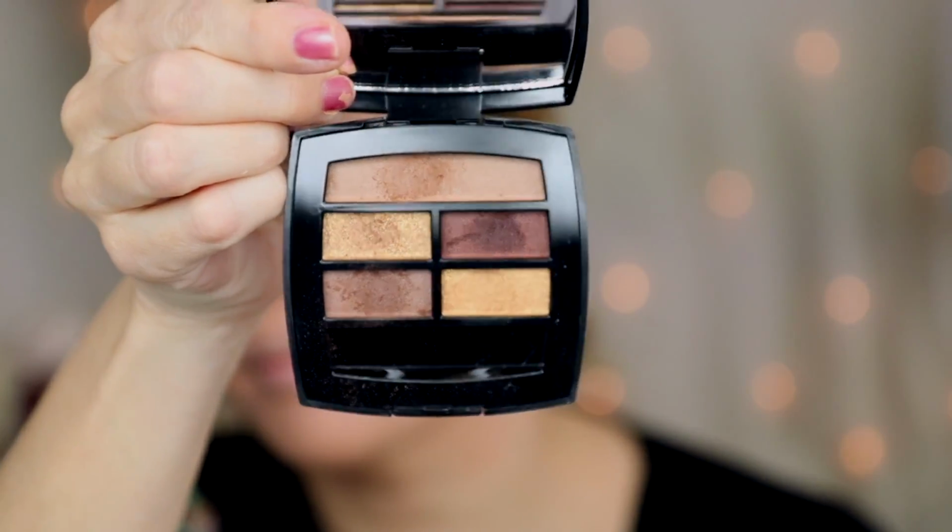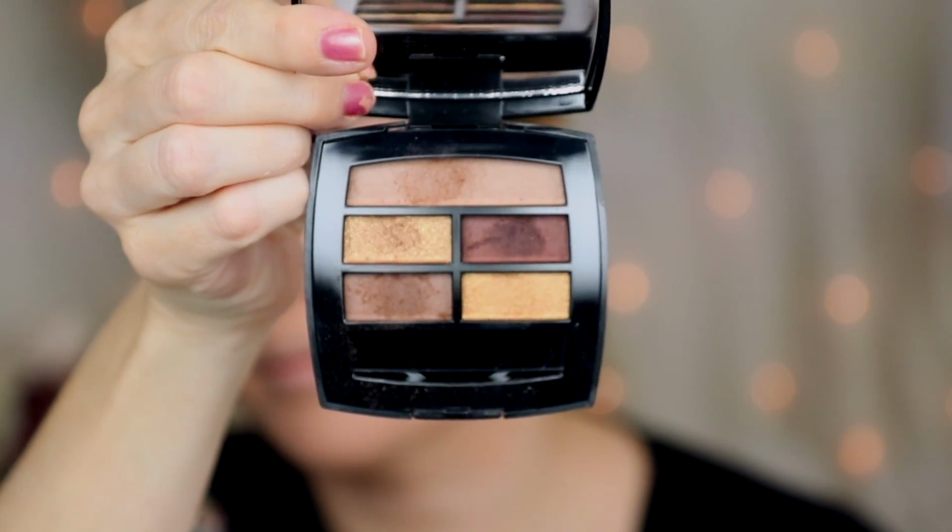Now let's get to my favorite part, the eyes. I am using the Les Beiges Healthy Glow Natural Eyeshadow Palette in Deep. The look I'm going for today is inspired by this photo of Elsa Hosk from the Vanity Fair Oscars party that happened a couple weeks ago.